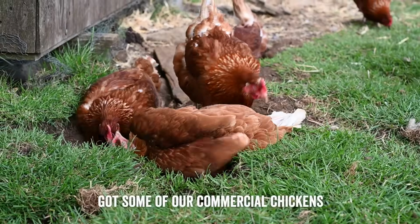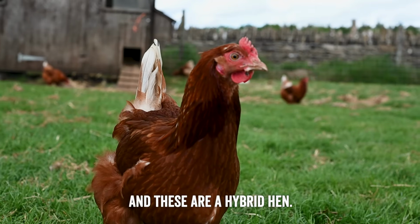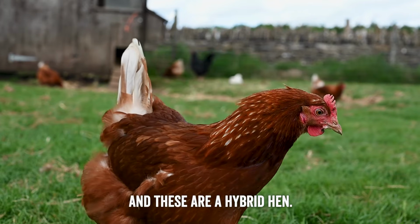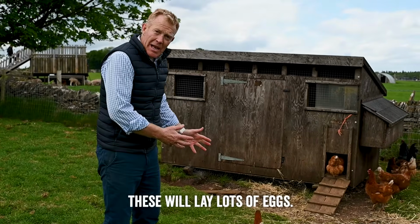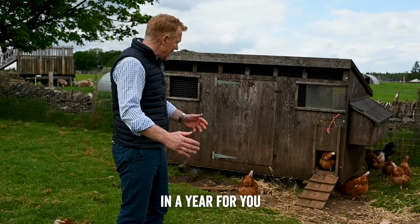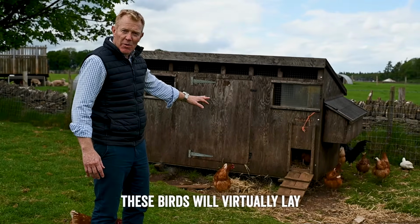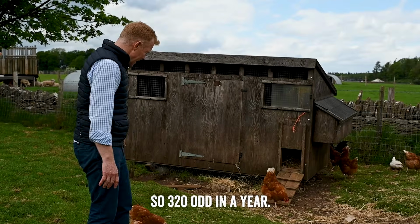In here we've got some of our commercial chickens, and these are a hybrid hen, and unlike the rare breeds, these will lay lots of eggs. So a rare breed might lay 100, 120 eggs in a year for you. These birds will virtually lay an egg a day, so 320 odd in a year.